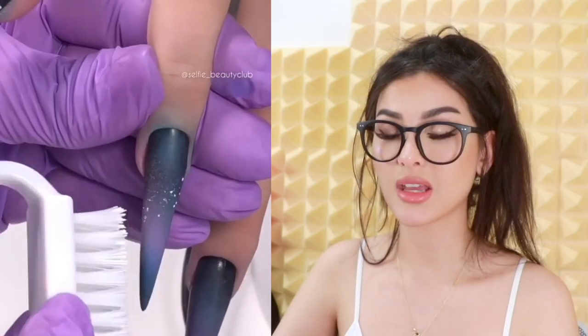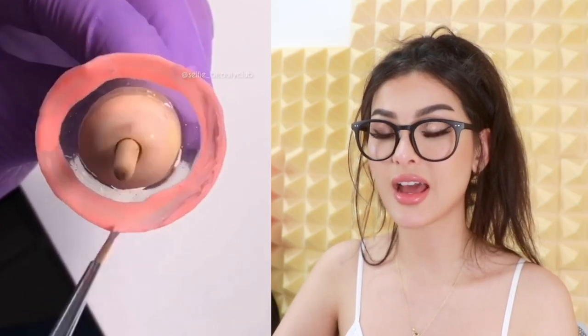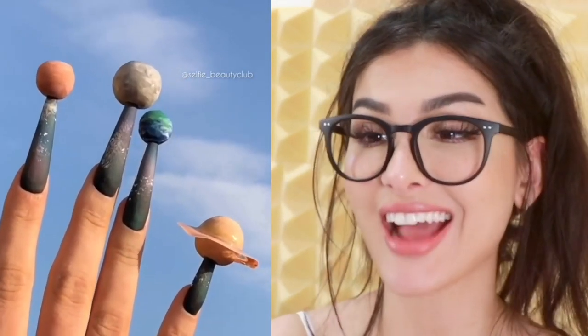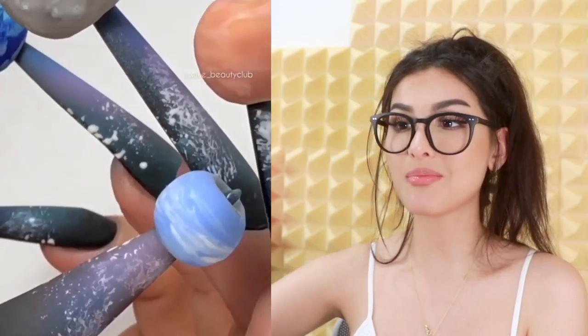Oh, they're making all the little planets out of beads. Let's galaxy this boy up. Oh, they're making all the little stars. Oh, Saturn gotta have his ring. Is she a single lady? Oh, just pop them in there. Wow, that's nice. I actually love these. So if you go to the bathroom and you wipe it with the entire solar system at your fingertips. Pretty cool.